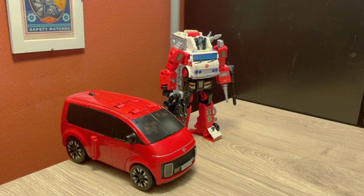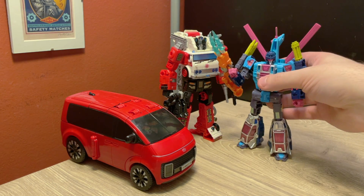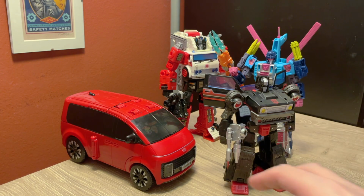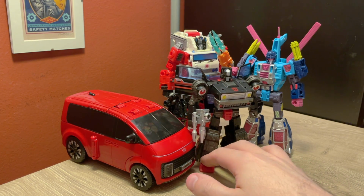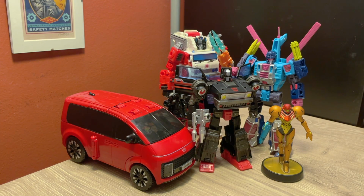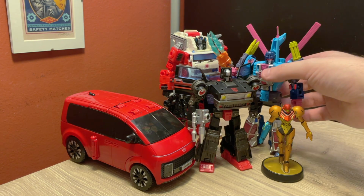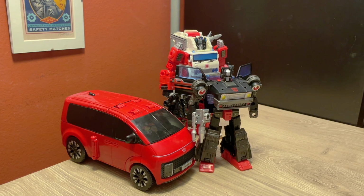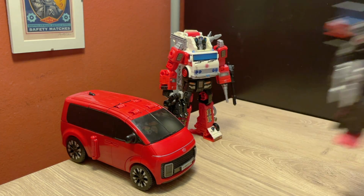bringing in our sizing standards. You can see that Tobot Z is definitely big when compared to more modern Transformers style toys, as is usually the case with these kinds of things. Still smaller than old school Tobot stuff, though. Which, again, I've said this before, but I'm totally fine with them downsizing a bit, because these things are still significantly larger than modern Transformers toys.